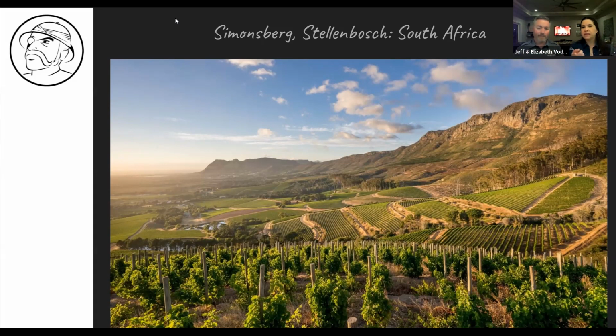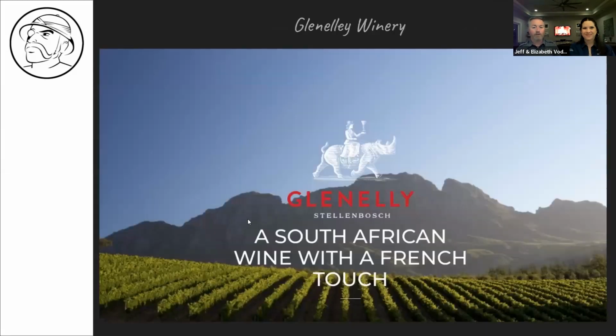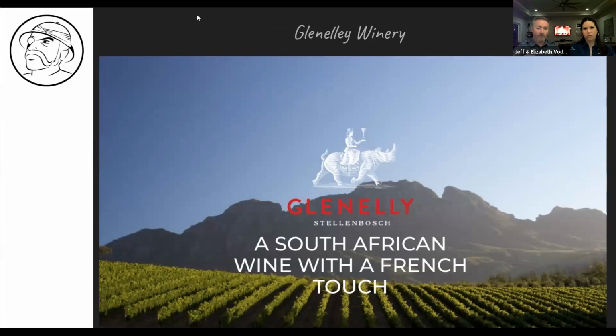So we know these, and this is specifically the winery. This is not the winery. This is the region, and it is specifically within Stellenbosch. This is the Simonsberg Mountain region. Advance, yes, please. All right. So we are here at Glenelly, and you see a very similar background there with the mountains. If you look here, I can't tell for sure, but these look terraced to me. It's hard to say. Anyway, we might see more.